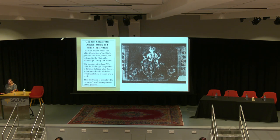This is a black and white paper manuscript. There is a picture of Goddess Saraswati, which can be found in Santinath Manuscript Library at Khambhat. This illustration is from Vikram Samvat 1184. In the image, the goddess is depicted holding a lotus flower in her upper hand, while her lower hand holds a rosary and a book. This illustration is considered to be one of the oldest depictions of the goddess.